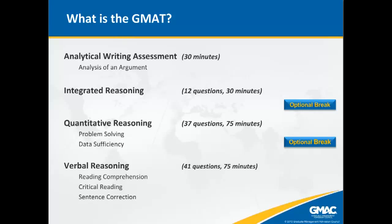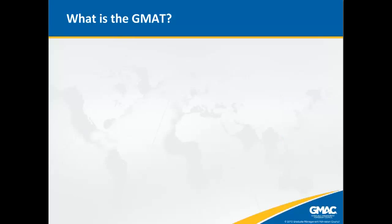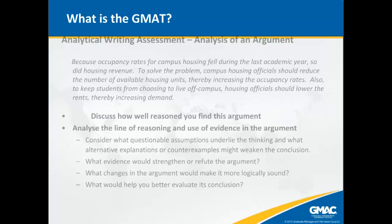Important thing to know, the breaks are 8 minutes, and no one is going to babysit you, so it's important to keep an eye on the time. If you get back after 8 minutes, the time will be deducted from your next section. The next section being quantitative reasoning. 37 questions there. You'll have 75 minutes to complete it, at which time you're given the option of another break. Then you'll come back and finish off the exam with the verbal section, which is 41 questions and 75 minutes.